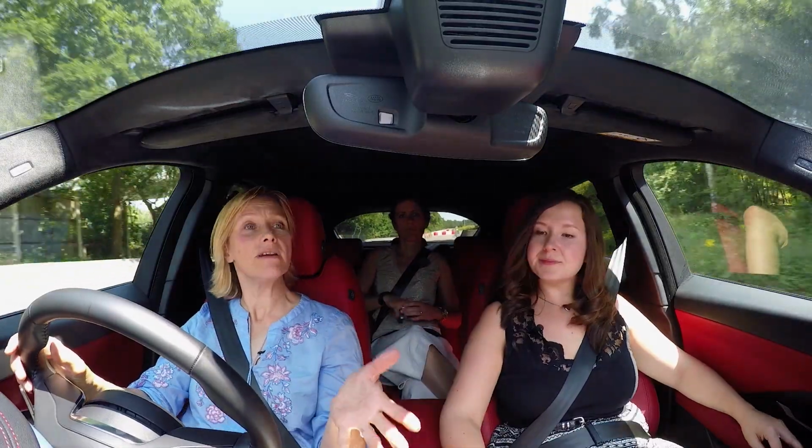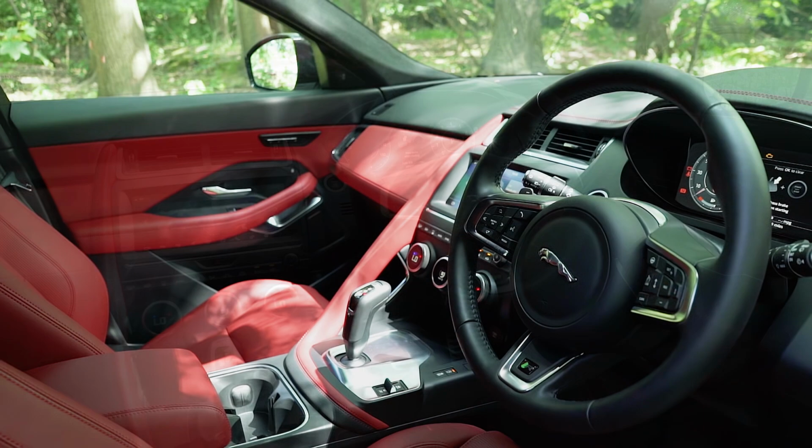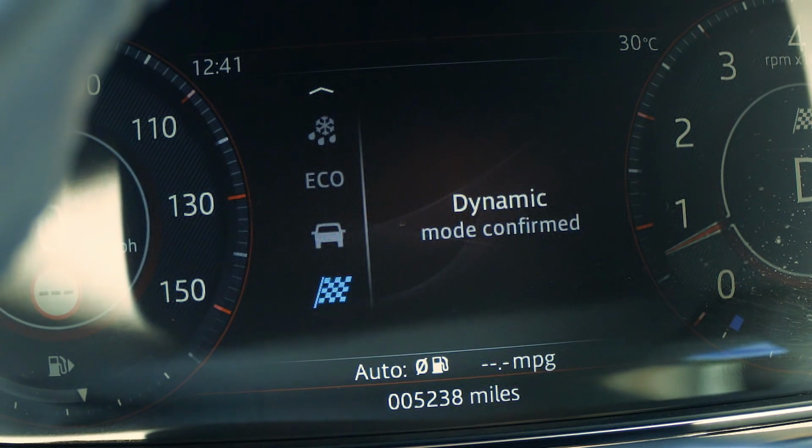I think the layout is really good in the Jag. Everything is in its logical position. The only thing I've got issue with are the buttons. Some of the controls feel a bit cheap, and particularly this dynamic toggle here.